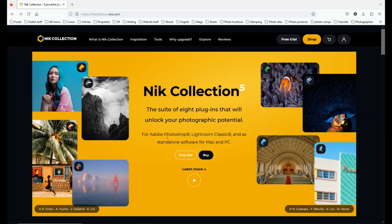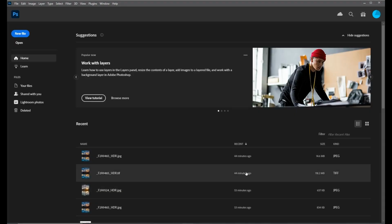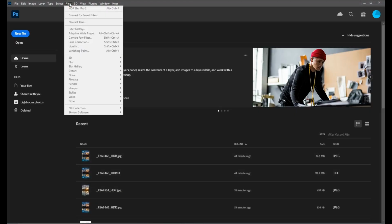Now, as it says here, you can use it as a plugin with Adobe Photoshop or Lightroom Classic, or you can use it as standalone software for your Mac or PC. I am using it as a plugin within Photoshop. So let's go into Photoshop. Now, I've already installed it, so it's grayed out here because I don't have a picture open, but you'll find it there typically in Filter and Nik Collection, and when you've got an image open, it will give you a list of all other things you can do. There's Nik Silver Effects, black and white, and all sorts of other things that you can do.